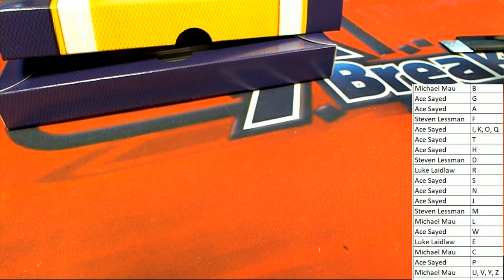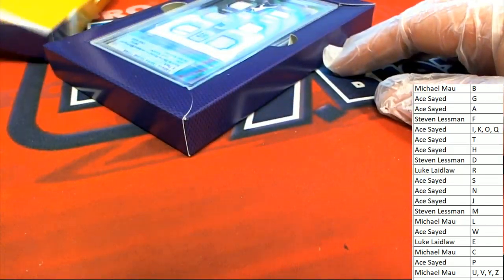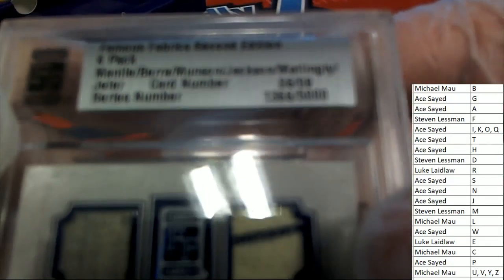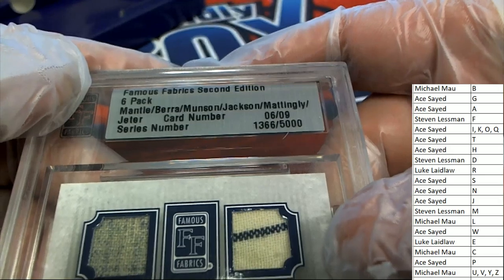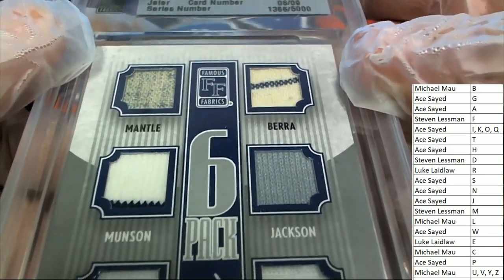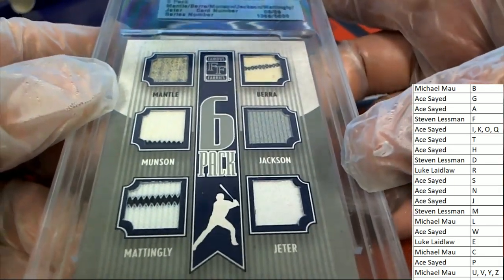What's it going to be coming out of here for us? Ho! What's it going to be? In Famous Fabrics, I see what I believe to be Mantle. I'm not sure if that's... Oh my gosh, it is Mantle. Yogi Berra, a Munson, Jackson, Mattingly, a Yankees piece. Oh my! Thurman Munson, Reggie Jackson, Derek Jeter.